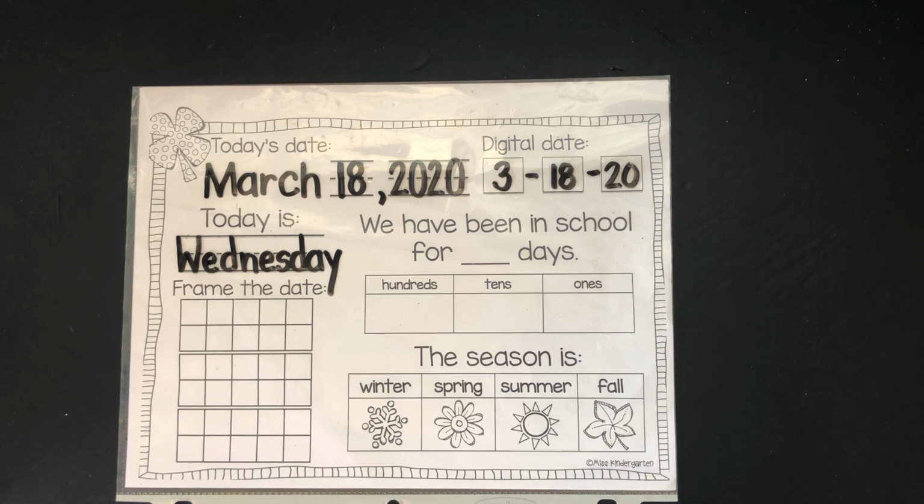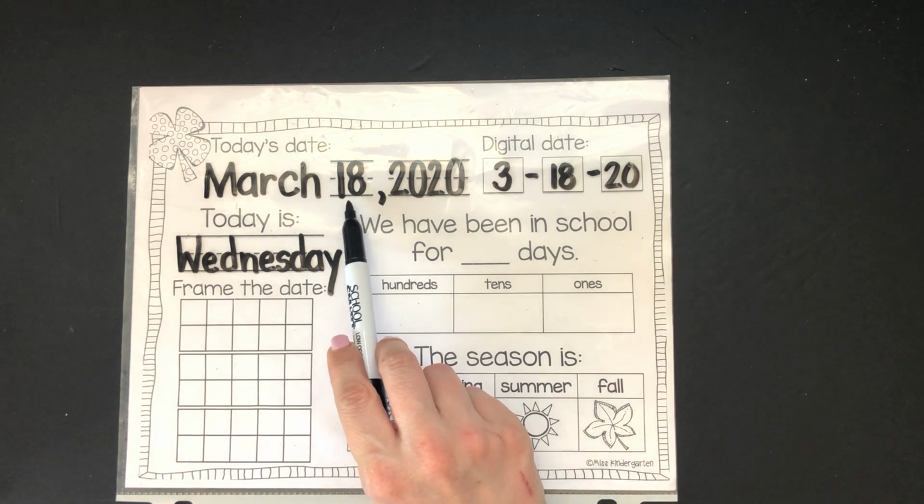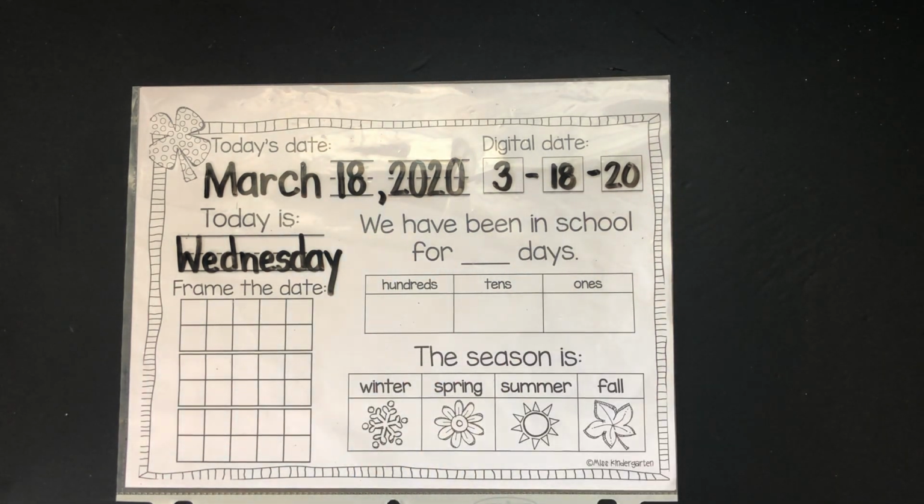And while you're doing that, let's think about how many days of March there have been. So if you look back up at the date, it kind of gives it away. You can find it here. And you can find it there. We've had 18 days of March, so we're going to frame that in our tens frames. So we're going to be making how many circles?